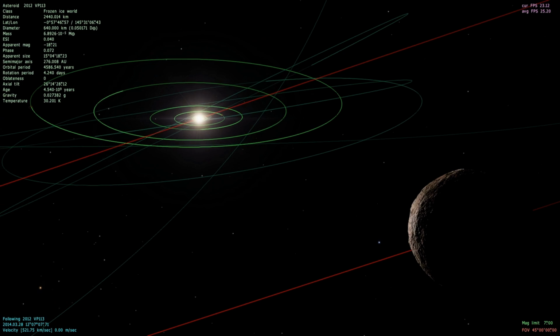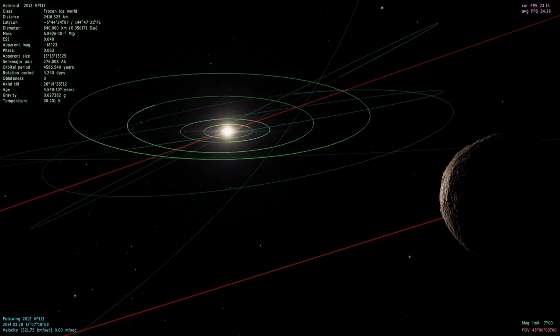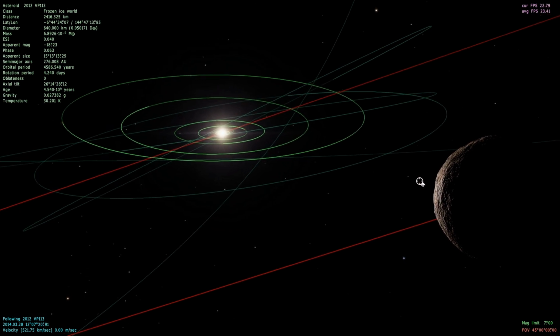To get a sense of how far away from the Sun we are, those 4 bright rings right there are the orbits of the outer planets, Jupiter, Saturn, Uranus, and Neptune. And we're far beyond them. But this is as close to the Sun as this object gets. Let's speed up time and see just how far away it goes.